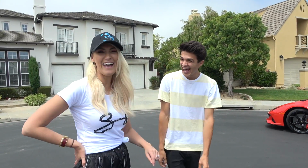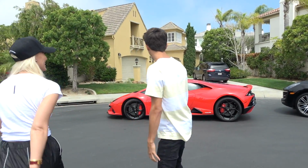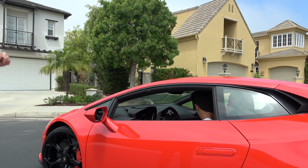All right, which car do you want? Well, I feel like I know my car better, to where I know the distance of the. In that case, you're taking the Evo. What? Get in the Evo. Oh no. All right, it's just like his R8, no issues.